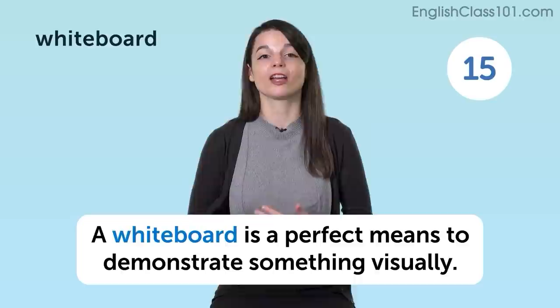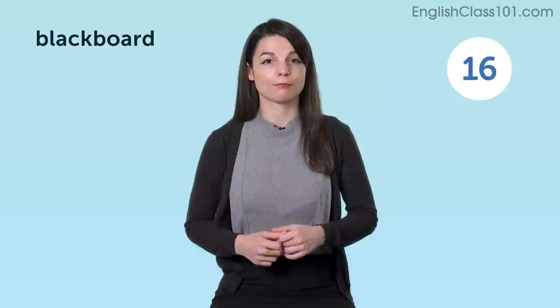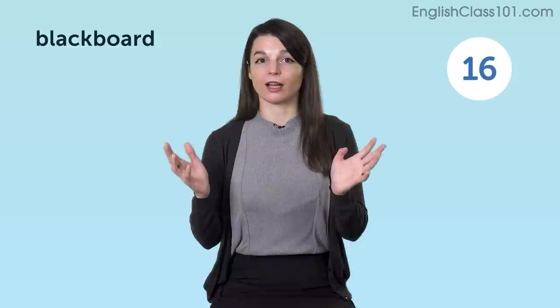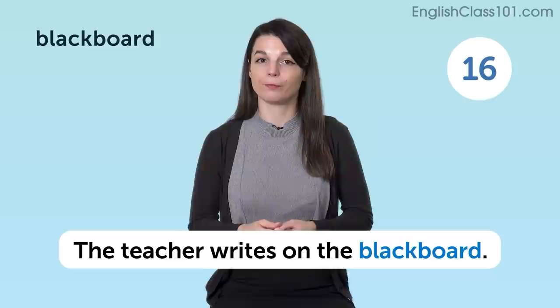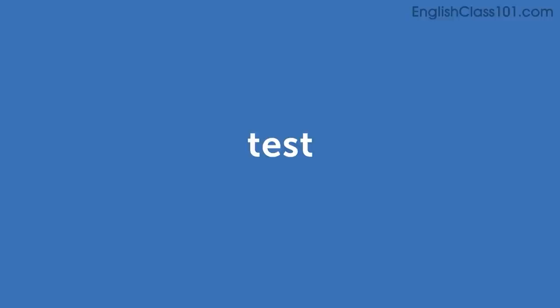Blackboard. So a blackboard is a board that is black in color, but we cannot use markers to write on it and erase. We have to use chalk. The teacher writes on the blackboard.